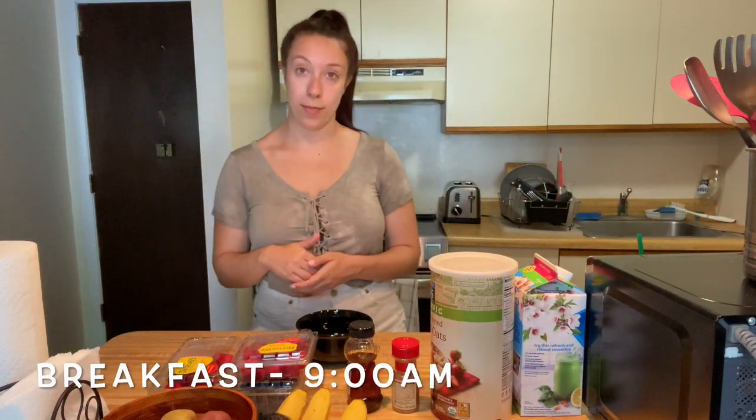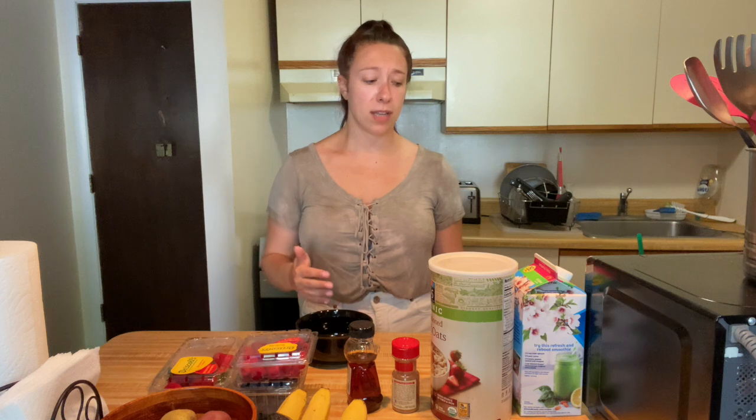Okay, so for breakfast, I'm going to be making my oatmeal. And I've been making this oatmeal probably since quarantine started. Before quarantine, I would kind of rush my breakfast just to get to work on time. I just wouldn't really put the time into making a good breakfast. So I've been making this ever since I started working from home, which is nice because then I can actually take my time and eat what I want. And it's easier to focus on healthy eating when I'm not going to work and rushing there.